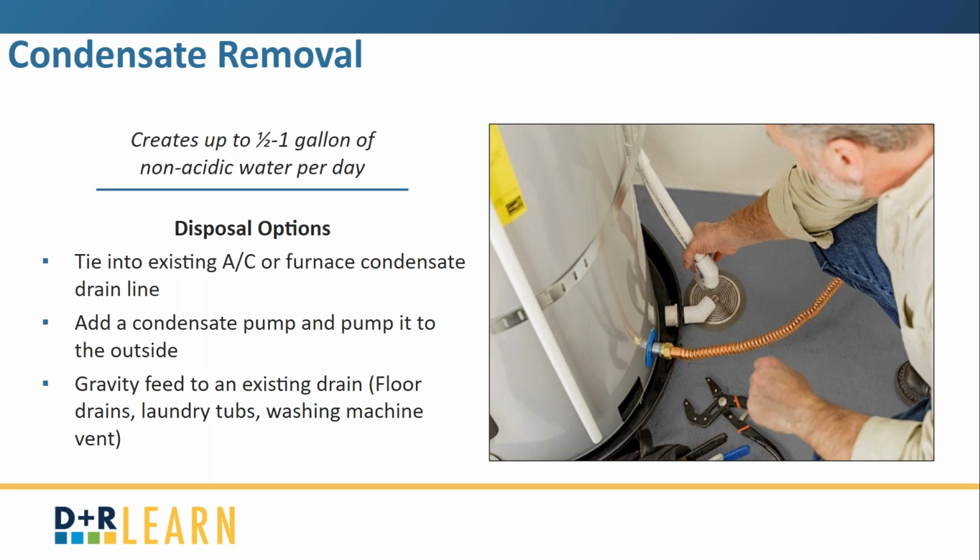It's one of these changes that plumbing installers don't have to do today. Well, they do have to do them if it's a gas water heater. So gas water heaters have condensate, but it's a different kind of condensate. We'll talk about that in a sec.